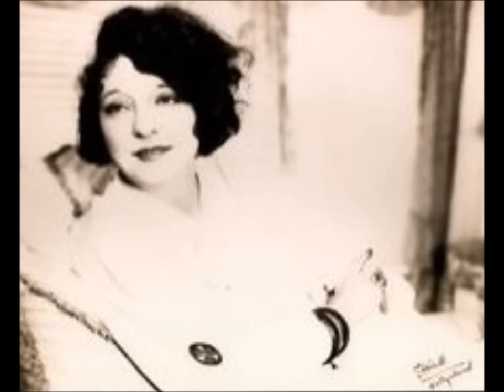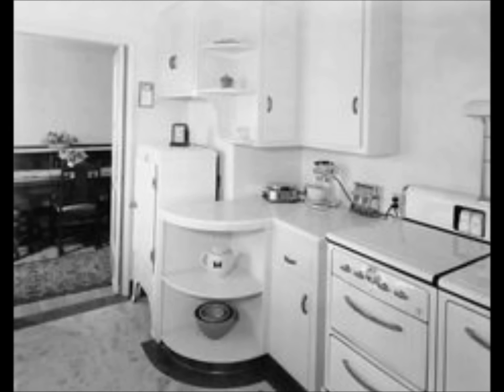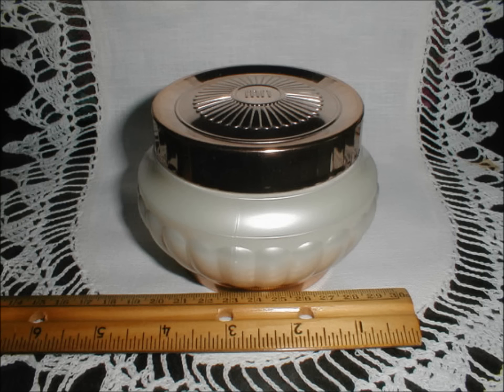Merle Norman was born Merle Nethercutt back in 1887. She married in the early 1920s and with her husband moved to California, where she began a creative project of making skin care and foundation and blush in her kitchen. She actually tried all of these things out on her friends and family, and as a flapper, makeup was coming into vogue and she wanted to create some new colors and styles.